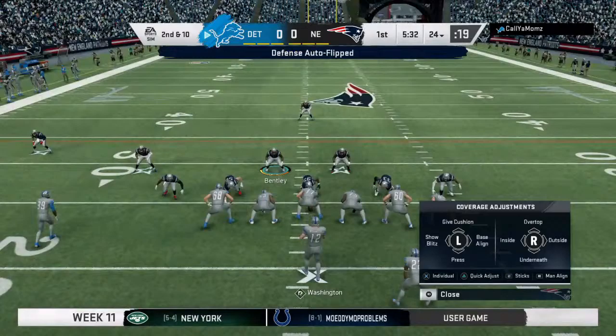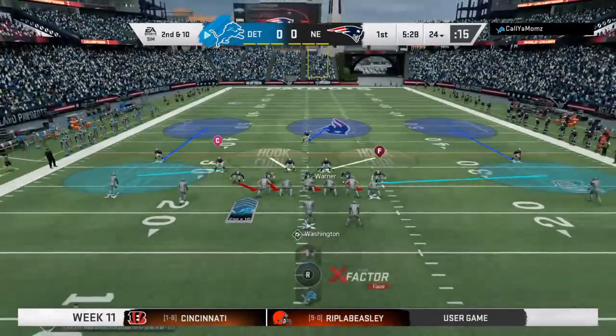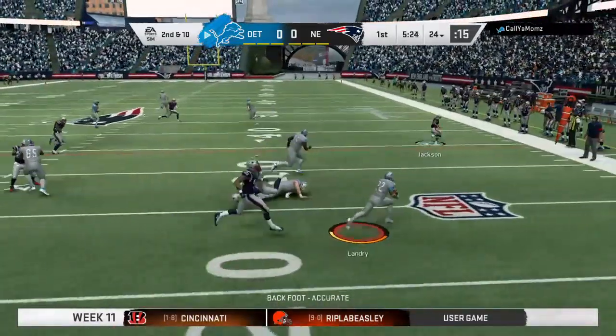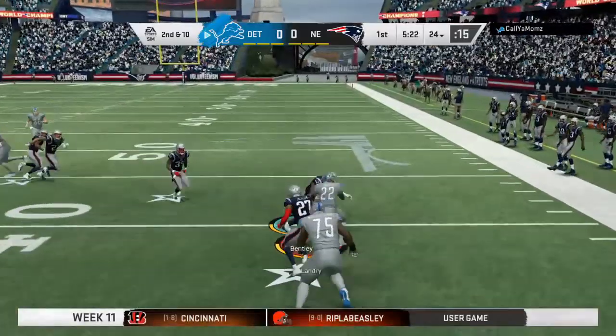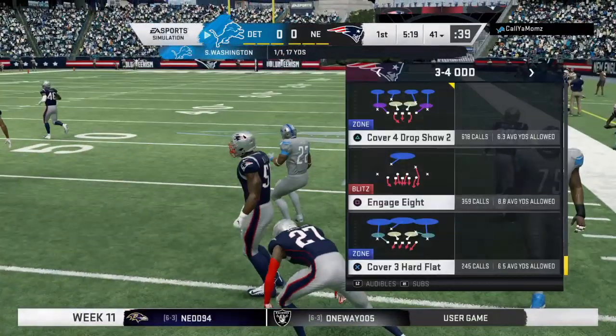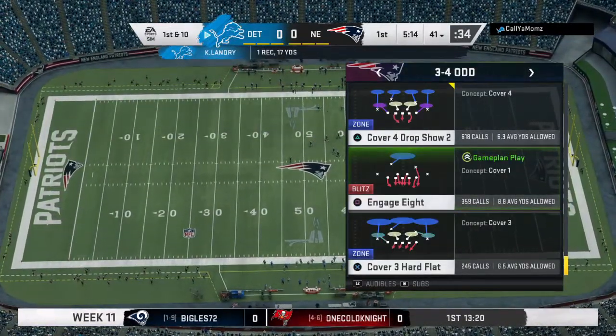So after the run for no gain, here's second and 10. Now they go screen. It's complete. And they get him down, but not before he takes it across the 40-yard line. They'll get 17 that time, and the Lions have a first down.